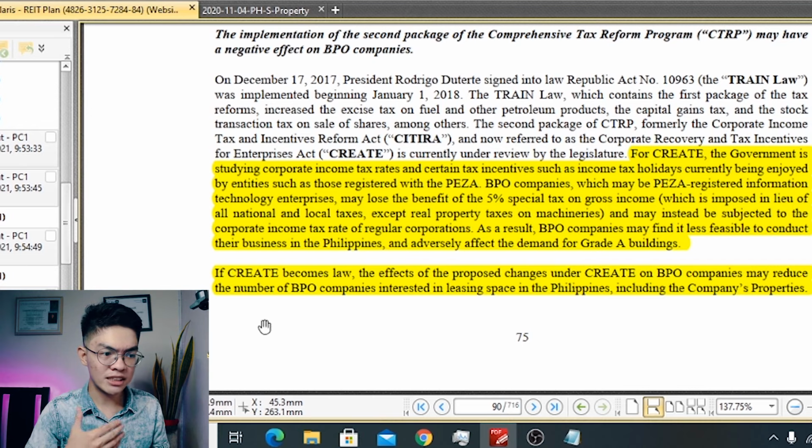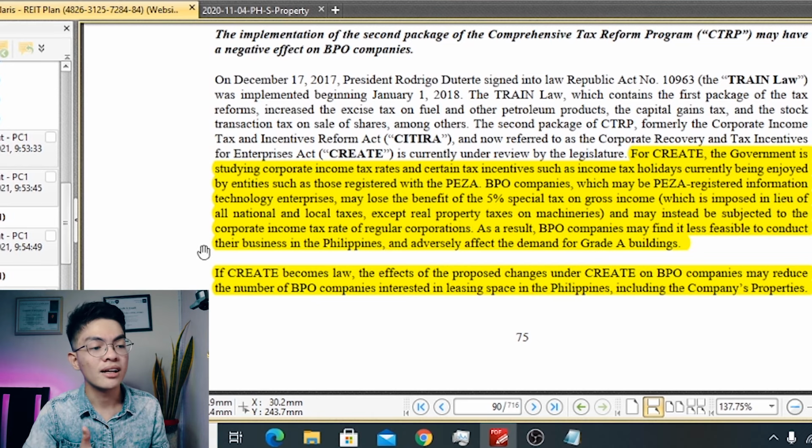So instead of leasing space in the Philippines, pwede nila i-consider yung other location na mas beneficial sa kanila yung taxation, di ba? Kasi ito, parang tatanggalan na ng special taxation itong mga BPO companies na PESA registered, di ba? So, hindi na magiging attractive yung mga properties na PESA registered kasi mawala na. Okay, so ayun yung magiging impact nitong Create Bill na to kung magiging law na siya.